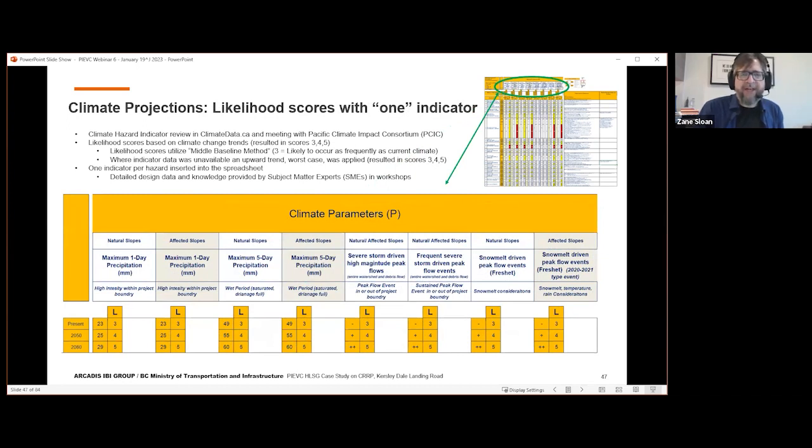All right, and of course we had to assign our likelihood scores, and that's what Jeff alluded to in his presentation there, talking about the middle baseline method. And what we were looking for here was the trend. So I was working with Jeff O'Driscoll on this actually, and he and I went to climatedata.ca, took a look at the trends for these, maximum 1-day precipitation, maximum 5-day precipitation, and we saw the trends going up. We had a meeting with Pacific Climate Impact Consortium to get a better idea too of climate trends in this area. So we assigned our likelihood scores, typically 3, 4, 5, middle baseline method, using a 3 for present day, 4 for the 2050s, and 5 for the 2080s, because that's where the trend was going.